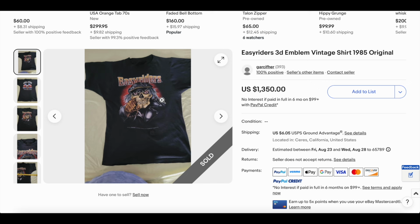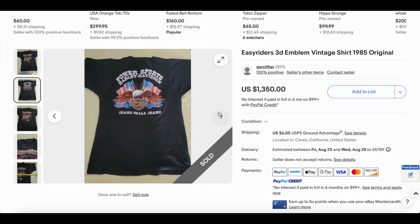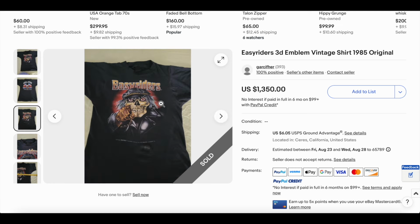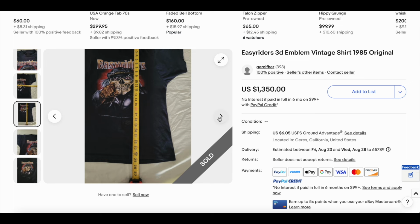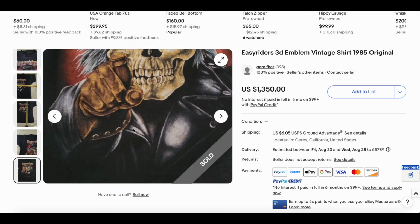Again, I talk about this all the time. We try to limit the number of 3D emblems, but when we have a design we haven't seen before, we do include it. And this one we have not seen before. It has not made the list, as far as I know, the whole time we've done Heat Check. So, we're going to include it today. So, here we go. Pretty cool.